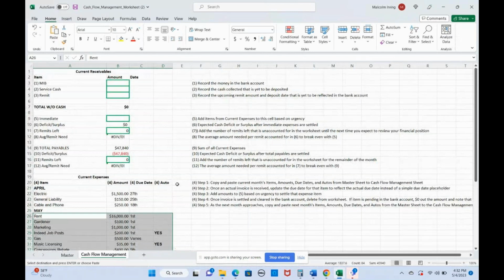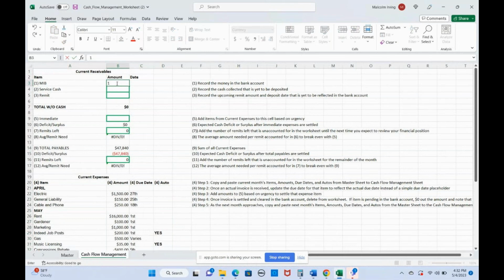Now let's go to the top of the list. For number one, we're starting with MIB. What that means is money in bank. So record the money that's in your bank account. Whatever you see in your bank account, you're going to put in this cell. So let's say 18,000. You have $18,000 in your account right now, so you're going to put that in that cell.